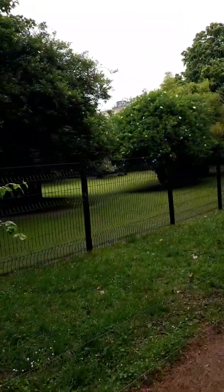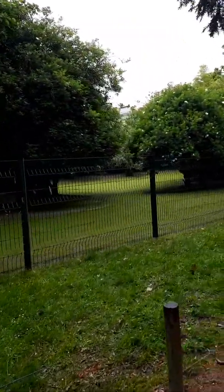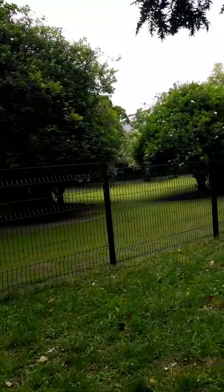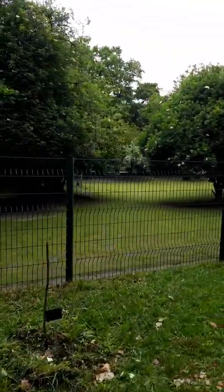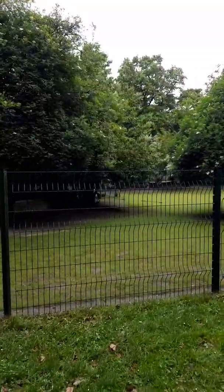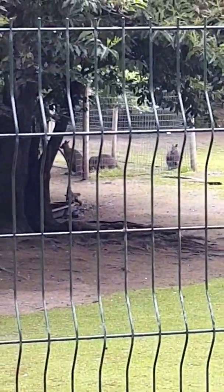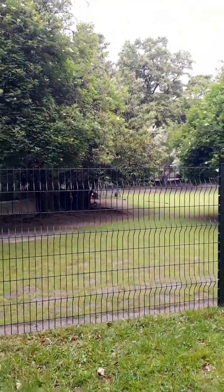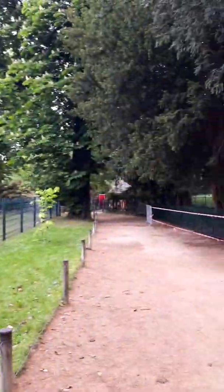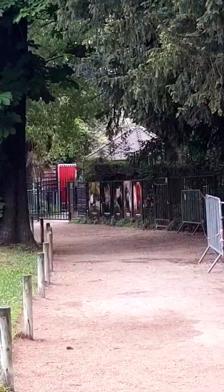But in here we have the wallabies, which unfortunately, oh there we go, we can see a few of them. I see, they've been fenced off while the gardening's happening. So we'll just zoom in quickly on them. Normally they're right up here by the gates, the fences, but they've been put away for now. Okay, and that's over here, the back entrance to the Menagerie.